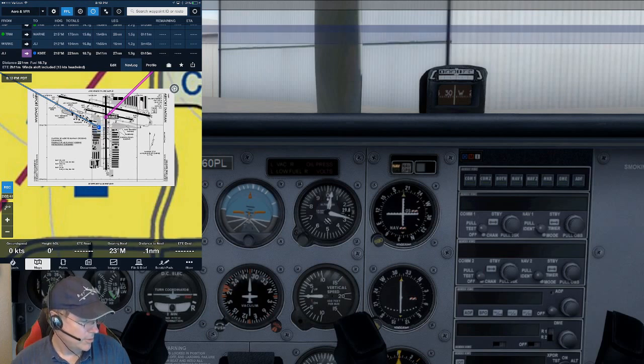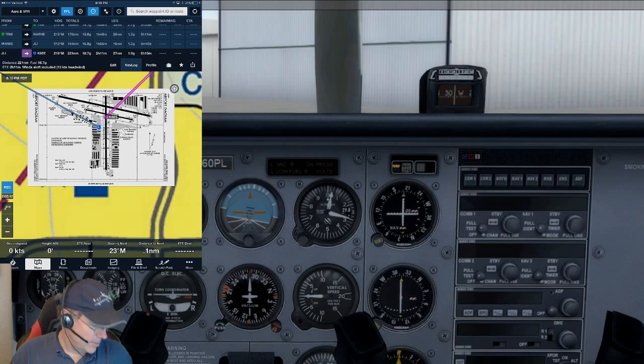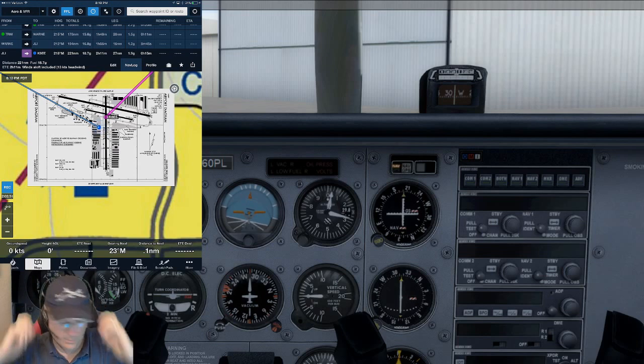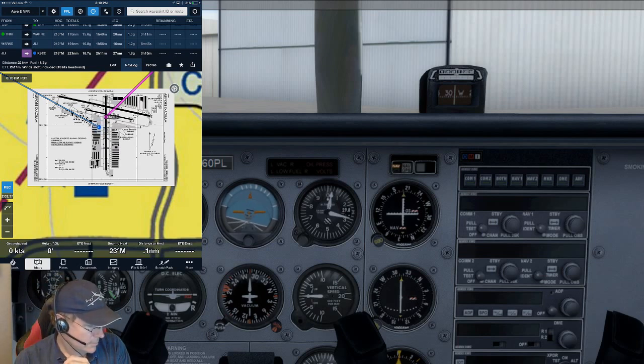Thank you. 281 Echo Charlie. Squawk 3475. For 281 Echo Charlie, thanks. Radar contact 10 west of the Gorman VOR. The Burbank altimeter is not in front of me. Stand by.